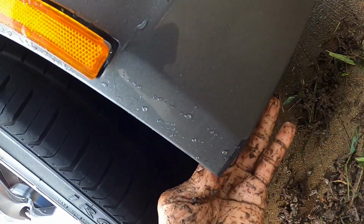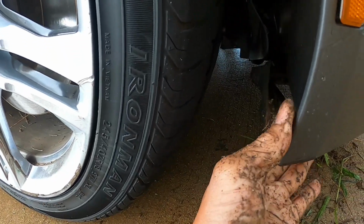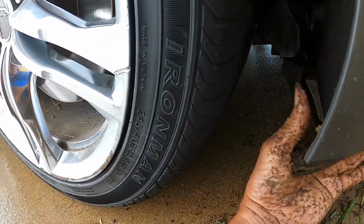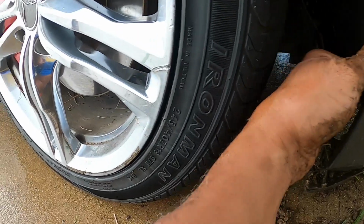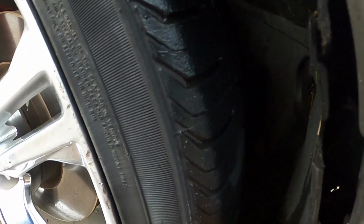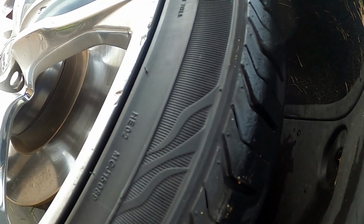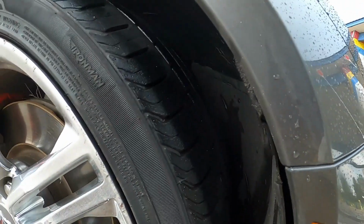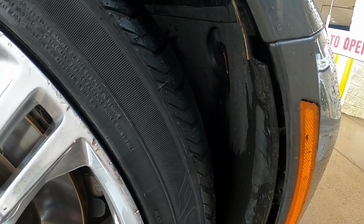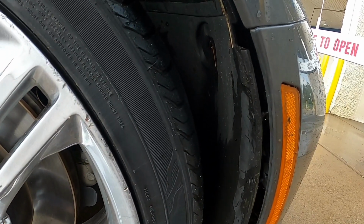But I tell you, I'm blessed. It ain't have no more significant damage to it than what it is. Now she spun around on me at 65 miles an hour, and I totally lost control of it, which is very unusual, because this car is equipped with the driver management assist type of device on it.